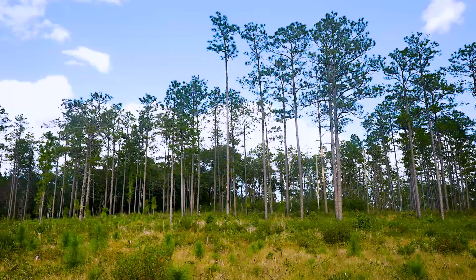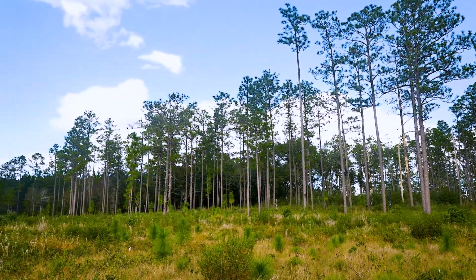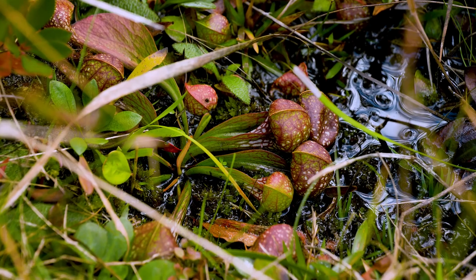You can see behind me how open it is. There's a few pine trees coming up, but for the most part, there's not really tree cover back behind me, even though there are trees right over there. Well, the reason for that is that there's groundwater seeping out of the ground here, and the soil is very nutrient poor, so it's hard for things like trees to grow. But one plant that does grow really well here is right here.